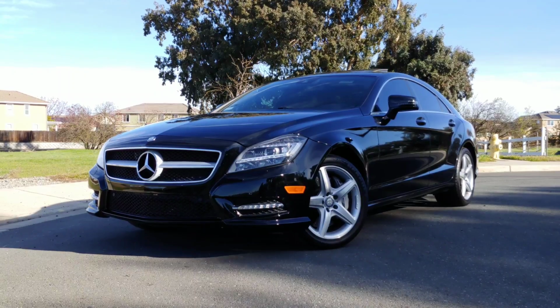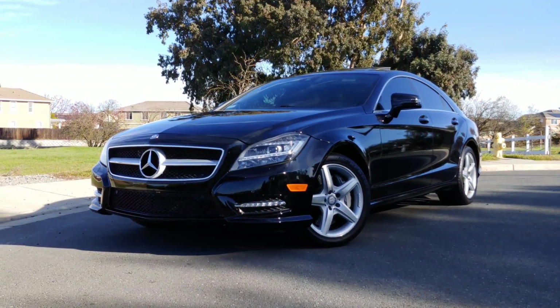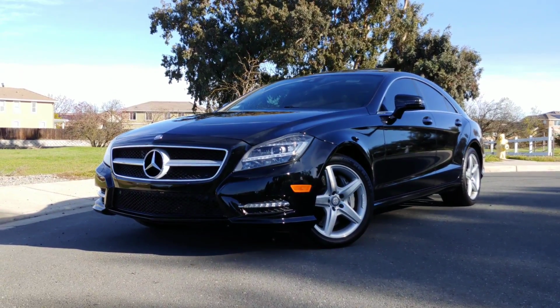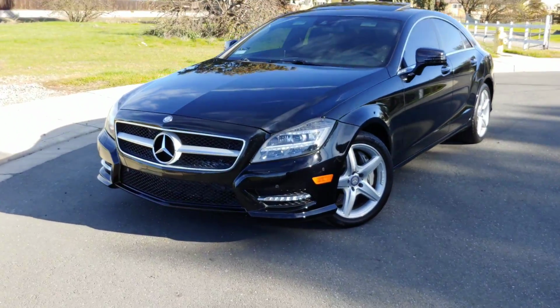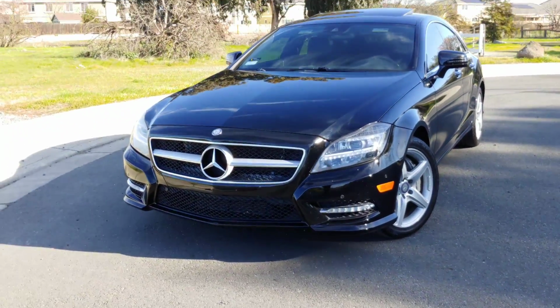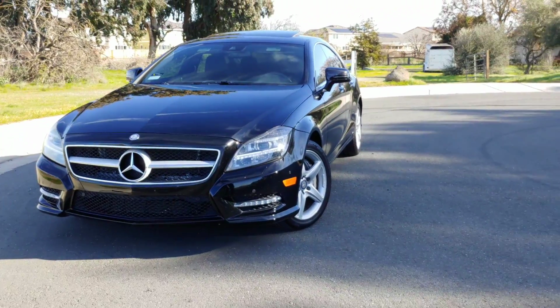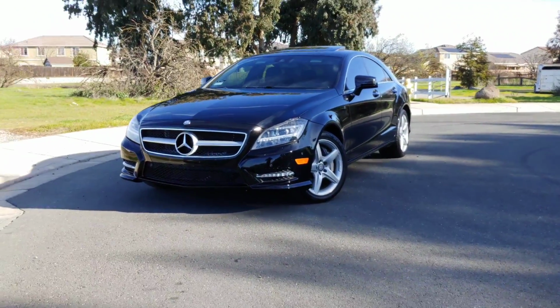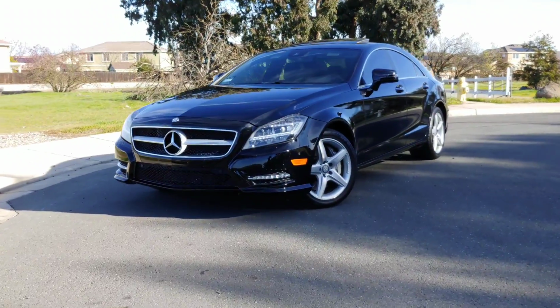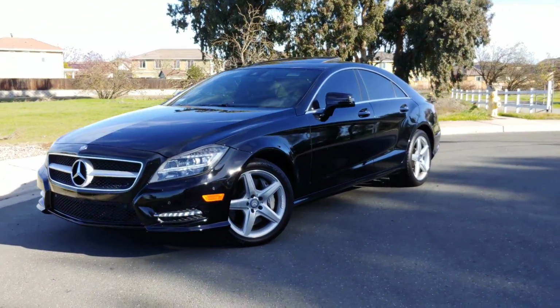Why everyone is copying the Mercedes-Benz CLS styling, let's just go over the looks. Let's just look at the car. Excuse the wind noise, guys, it's a little windy again. Just look at the design. Look at the curves on the car.